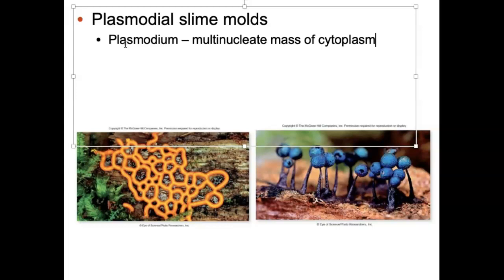And it's this multinucleated mass of cytoplasm, meaning there's a whole bunch of nuclei in there. It is one cell, but it contains a bunch of nuclei. So that's the weird thing. Instead of just a single nucleus in a single cell, you got one big, gigantic, massive cell, cytoplasm, that has a bunch of nuclei within it. So weird guys.